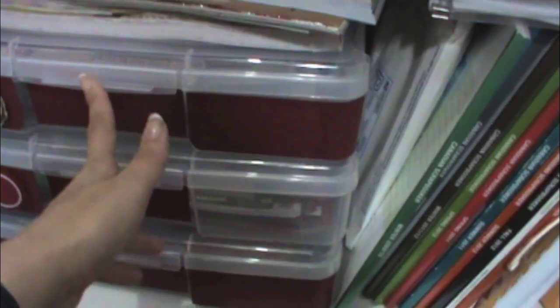These are all my Christmas papers, and I try to put my Christmas stickers in. Actually, there's only supposed to be one. Well, now there's 2 Christmas boxes, and I still have paper up there. Like, why do I keep buying Christmas paper? I don't know, they keep making stuff. This is so pretty.